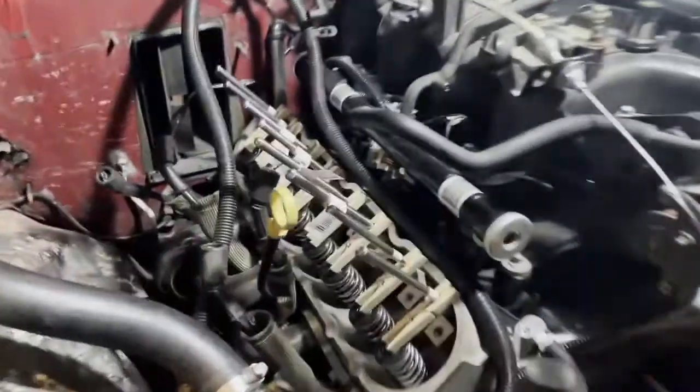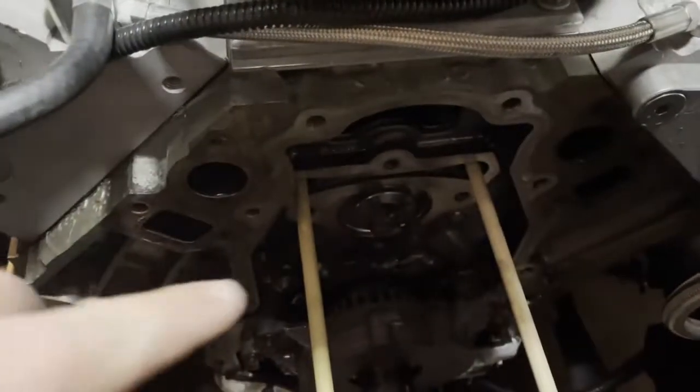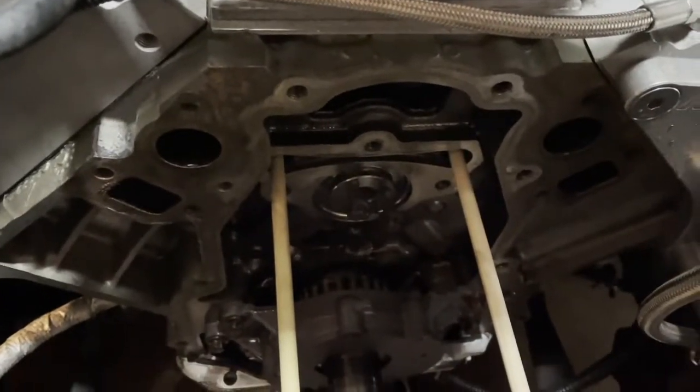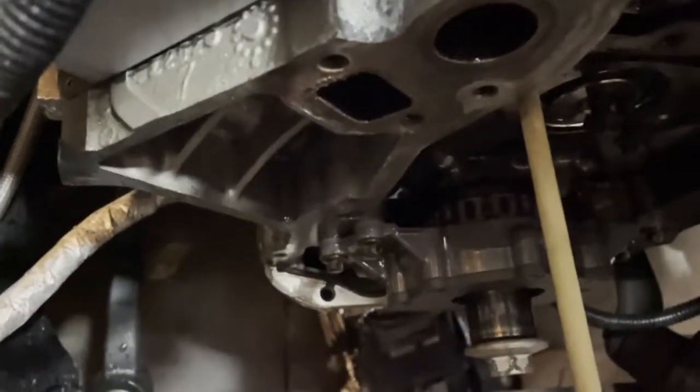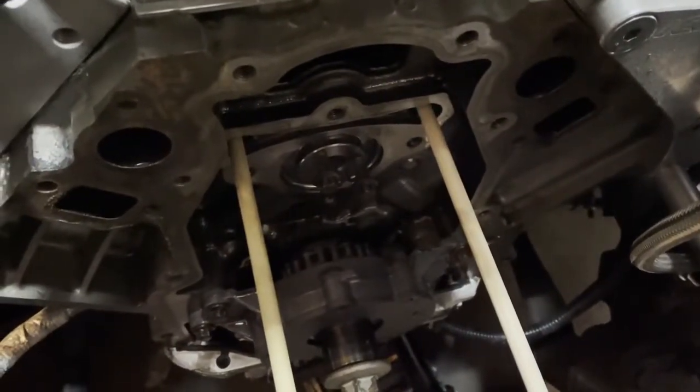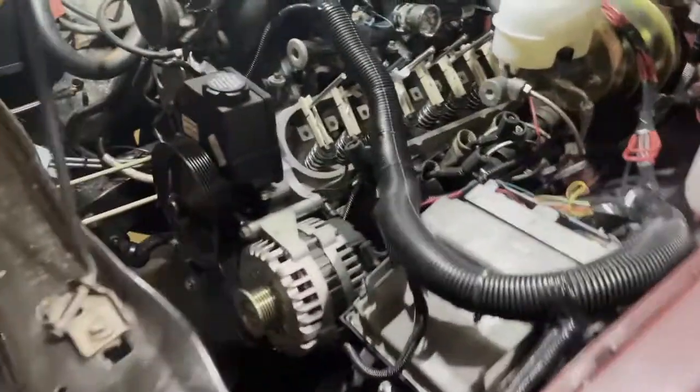All right, got it all set up. Spun the cam around a few times. I'd also like to note that when doing this, taking the cam plate and the cam gear off, whatever you do, do not drop a bolt, because you will be SOL. I realized that as I was doing it, and I slowed way down. It was like performing open heart surgery, literally, on the motor.